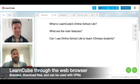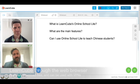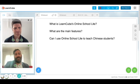So that means that there are great upsides to that in terms of anyone in the world can use a VPN, regardless of which country they're in, to access a service like LearnCube Online. That being said, it's important that if there are restrictions in their country for certain types of technology being used, they do have a VPN available to them. And a VPN is, what does that mean? Sorry again, Jay. It means a virtual private network. Got it.